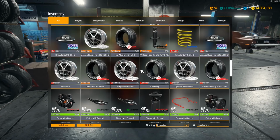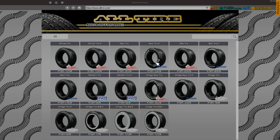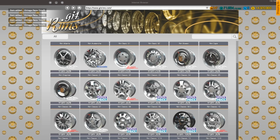I can spell it out. 70. I think we're going to make that 60. 215, 65. I'll go 65 because we're going 18-inch rims. You're going to be weird like that. 215, 65. Four of them. And then we'll grab some rims.